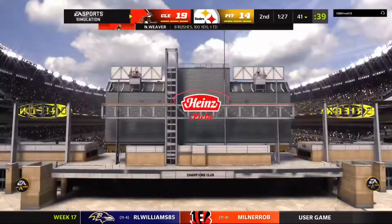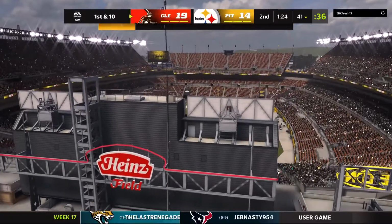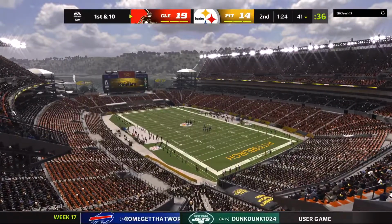And even 100 yards rushing for him as he has been tough to stop here this first half. And with that run, he's already at 100 yards here before halftime. So if he sees the same kind of action in the second half, he could be on his way to a career game.